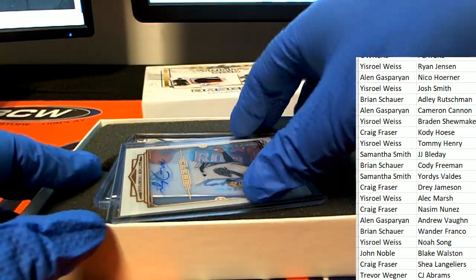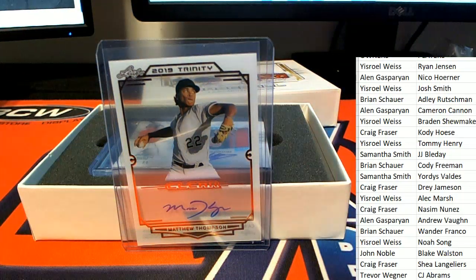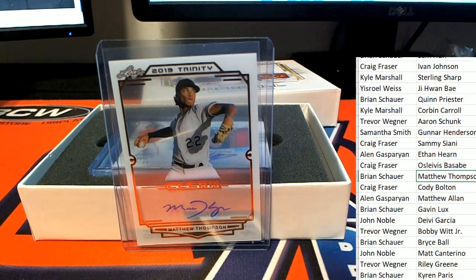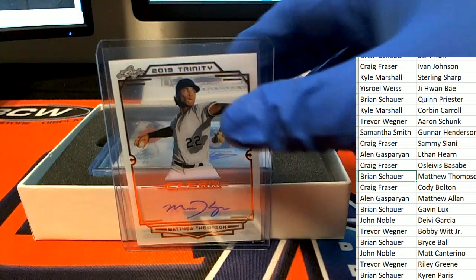Trinity Baseball, Matthew Thompson. A Matthew Thompson autograph. And that's not Matthew Thompson, that's Zach Thompson. There's Matthew for Brian. Nice hit, Brian, with this one here.